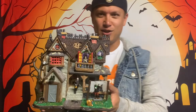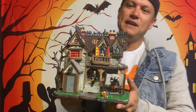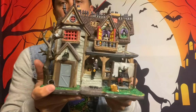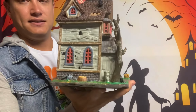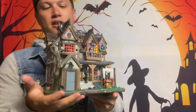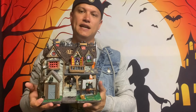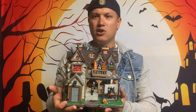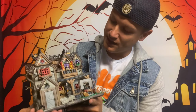All right, guys, check it out. Here is Boogieman's Hangout. Piece I've wanted to get my hands on for such a long time. Check this out, guys. Such a classic Lemax Spooky Town piece, haunted house. So the theme here is that of, I guess, a real haunted house. And I mean, it could work, I guess, for a decorated neighborhood house, but it's pretty dilapidated for just a regular neighborhood house.